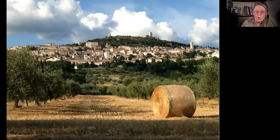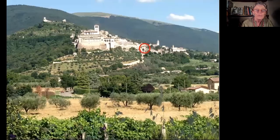Assisi is part, of course, of the region of Umbria. Umbria was part of the Papal States from the 15th century to the unification of Italy in 1860. The Papal fortress at the top of the town is called the Rocca Maggiore, the Big Rock. This is a view of Assisi from the west.